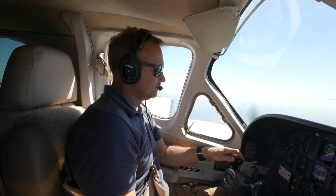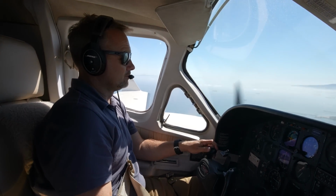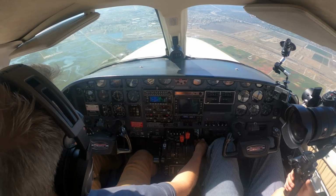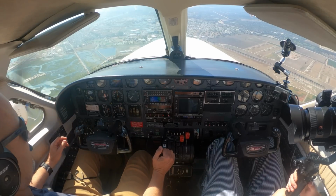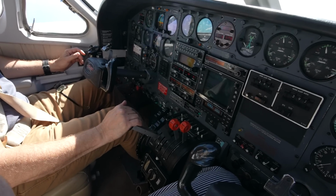Reduce speed for traffic is a twin Cessna on a 4-mile final. Will proceed you through the intersection. Wind 150 at 5, runway 30, clear to land. Okay, we're slowing down, clear to land 30, 7 Romeo Alpha. Okay, so we'll go ahead and put the flaps out. Bring the power up some.